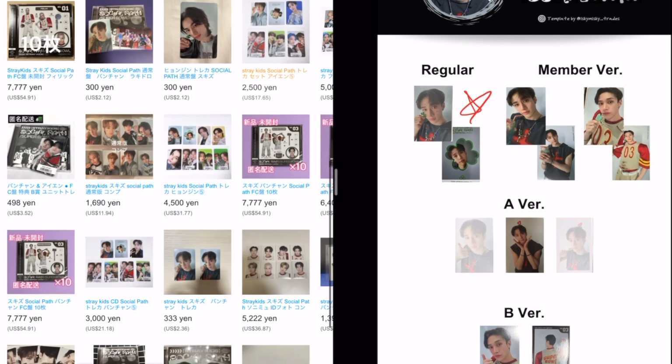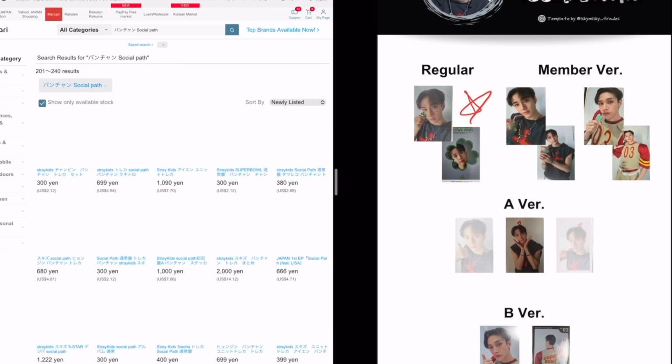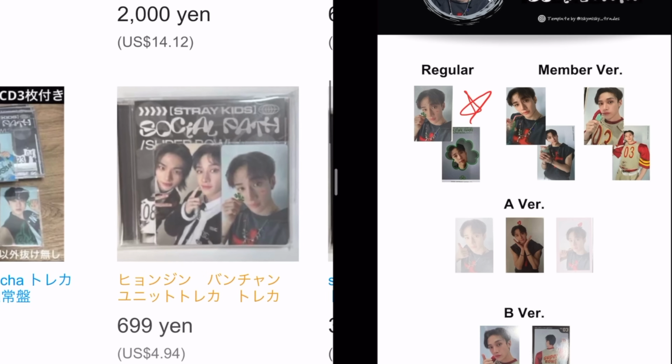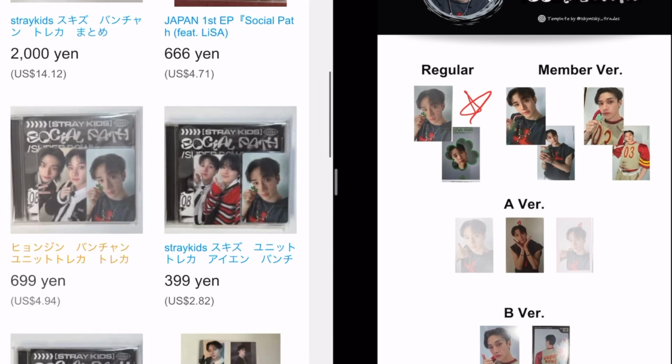Yeah, being caught up on Stray Kids especially is kind of the dream. Like I've never really reached that part. I guess the last time I was at that part in my collection was like 2019, before I completely changed up who I collected from Stray Kids and what I collected from Stray Kids. But yeah, oh, that Hyunjin card is really cute though, but I don't need that other card.